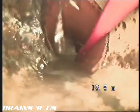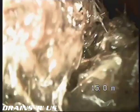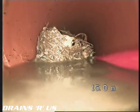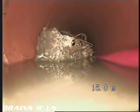Yeah, look at that. Okay, so we want to make sure that root cutter, it's a big blob of roots there. Look at that. I'm pushing that down with the camera. I'll just see if I get some water down there to flush it away. Hang on.